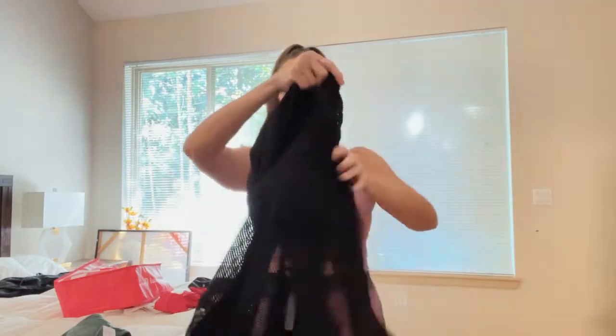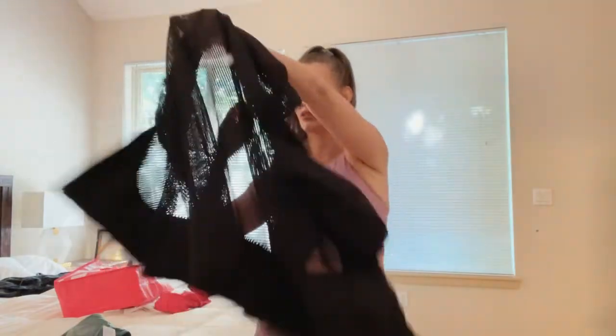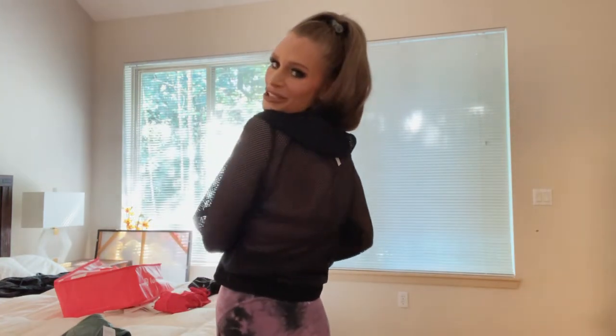I think the mesh jacket might actually be my favorite thing. I just love it. I've been wanting something like this for a long time. And with Lulu, you can't beat the quality. Well, I'm sure you probably could, but I don't have the money to buy a Gucci jacket. So I just wanted to show you guys all this stuff.